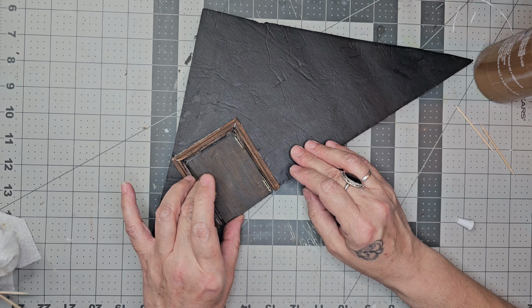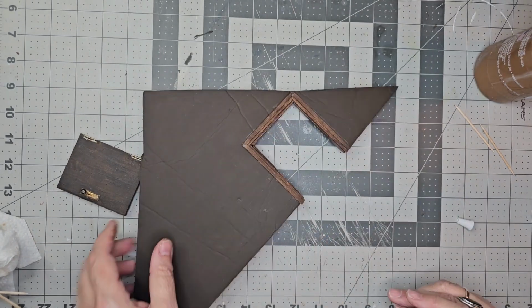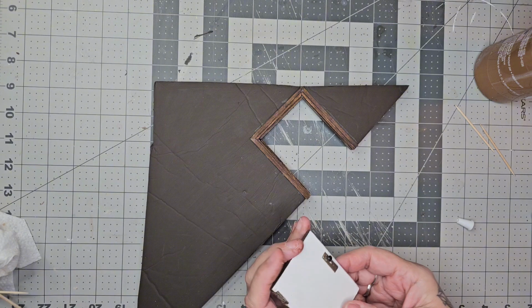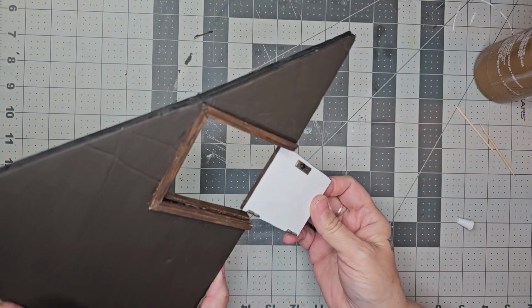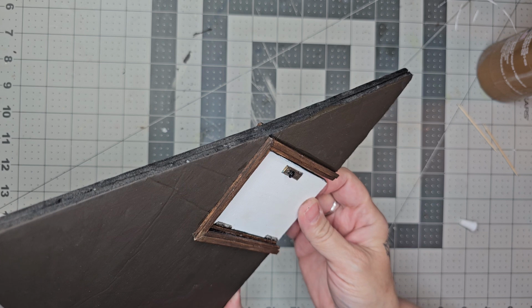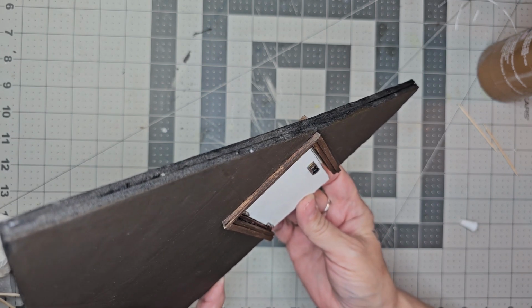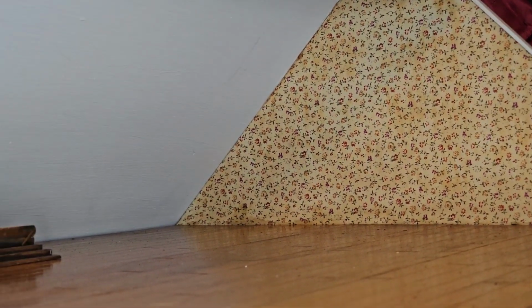I also need to make some adjustments to the door. There's a wider gap on one side, so I'm going to add another piece of wood and trim the door down a little bit because it's kind of at an angle. It's kind of a little uneven. So I'm going to fix that. In the meantime, I'm going to work on the walls.